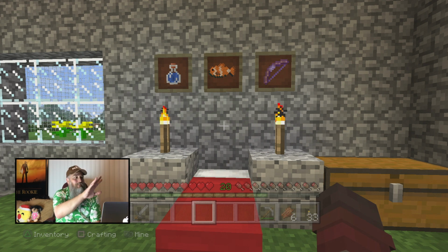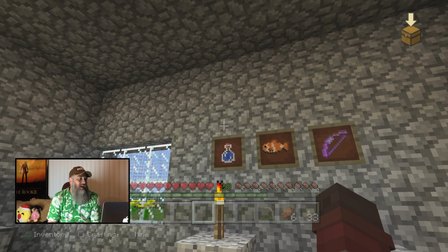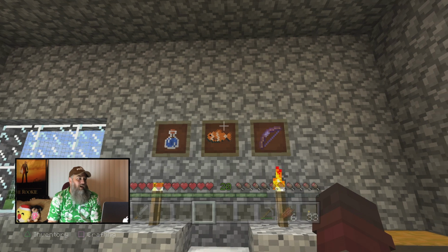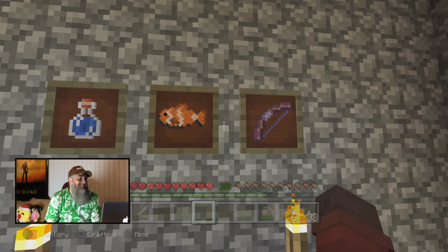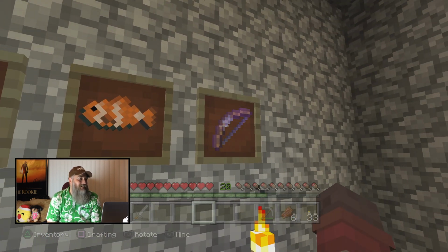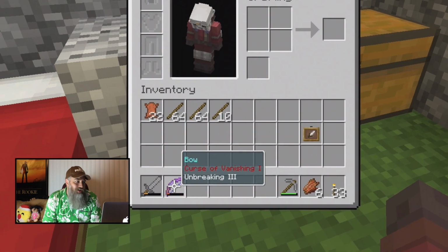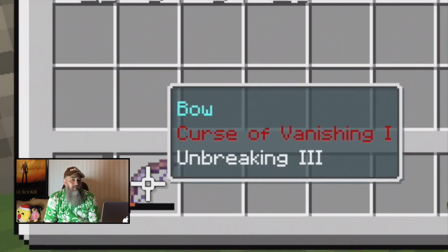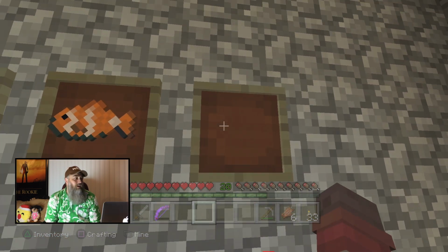And I think we still got to put some plaques up above that tell the story. Yeah, some signs. So I'm going to make some signs up here to actually tell the story. I went to the water to do some fishing, and I got this instead. In case you were wondering what this is, it's like a magic bow. It's a magic bow with the curse of vanishing and unbreaking 3. So it's magical. And it might come in handy later, but for now, it's going on the wall.